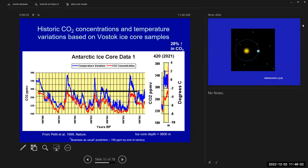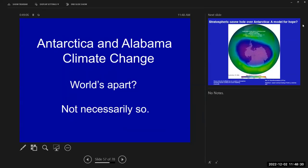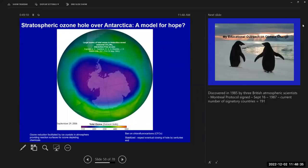How much of the warming is attributable to this? I think a very high percentage. Maybe not 100%, but it's not a tiny little percentage. And you were wondering why the red line goes up and down in 100,000-year cycles, weren't you? Well, that's called the Milankovitch cycle, and it has to do with the elliptical orbit of the Earth around the Sun in a 100,000 year period. And that also really doesn't seem to be controversial. All right, so Antarctica and Alabama, climate change. Is it worlds apart? Not necessarily so.